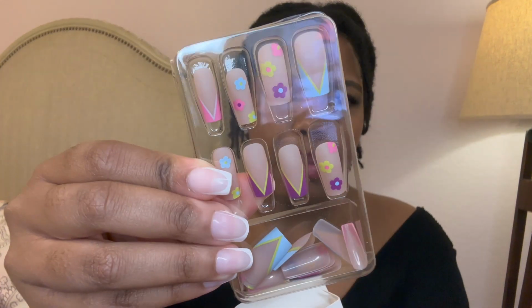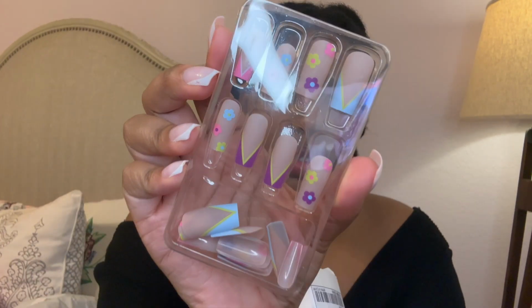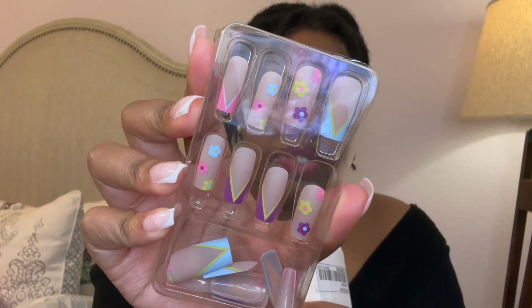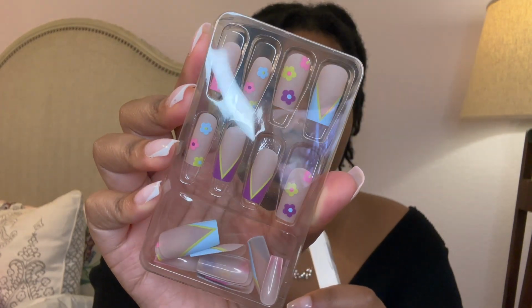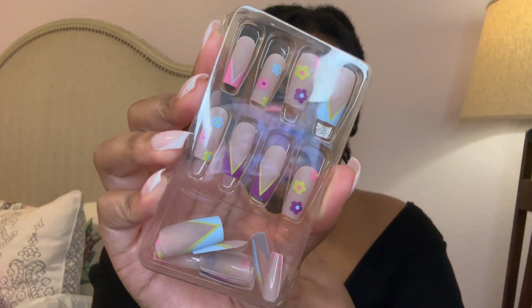I don't know if they will fit my nails like I want them to, but look how gorgeous they look. Look how cute they are. These are perfect for spring. I don't know if I like the dark nude that there is. I would have liked a little bit lighter nude, but sometimes you can never tell from the picture. But I think these are very, very cute.